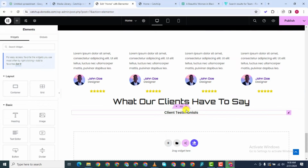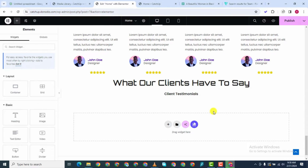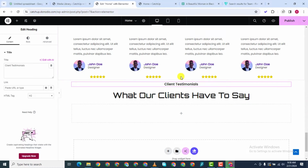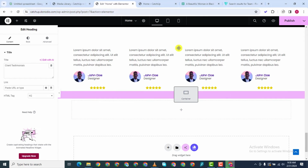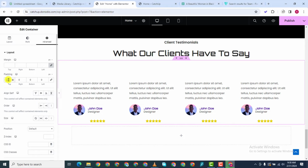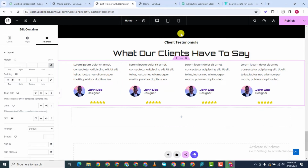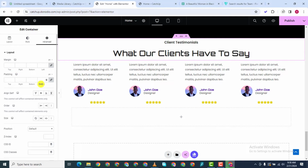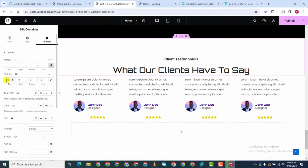So what I want to do now is that I want to drag this up here. I want to put these two in the same container. And then I'll put this on top of this. I'll reduce the padding here. I'll remove this padding and place it on top of here instead. And I'm going to give this a top padding of 100. So these are the various testimonials.